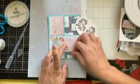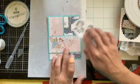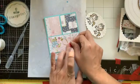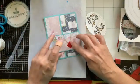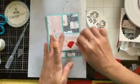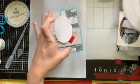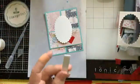Oh, guys, that is perfect. Look at this. Just a little bit of gold. A little bit. And what I'm going to do is hold it in place. I'm going to tape it. There you go. That's it. I'm going to make sure that it is nice and done. And we are going to go with some foam tape.